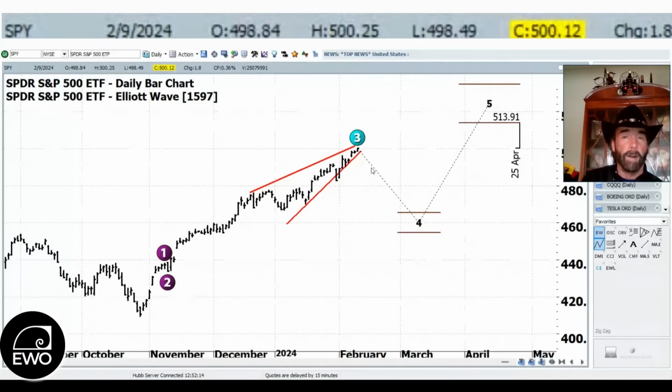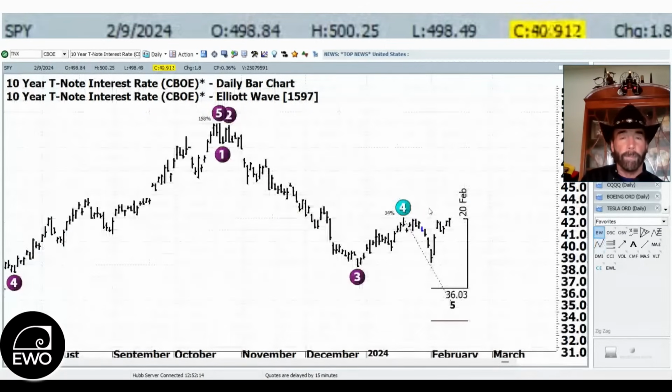But the question becomes, are things about to change? You know, in that article, it says no pivot yet from the Fed, but is there about to be a pivot in the market? And I think that is signalized by this pennant pattern on very low volume. Something's getting ready to happen. That much we know.